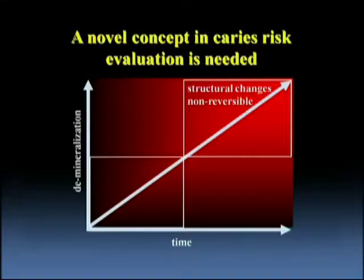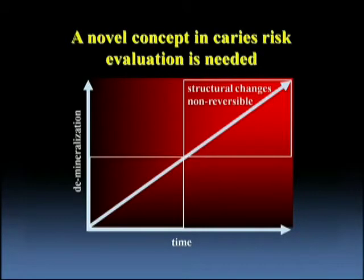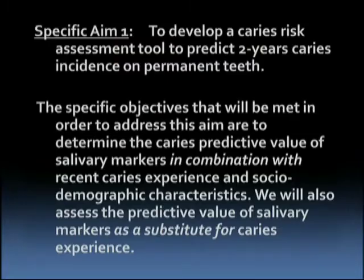So dentistry right now lives in this world, in this upper right quadrant. If you look at caries as a time-dependent disease, even though the public doesn't think about it that way, they think about the binary nature of it. You tell them if they have cavities. That's the public's perception. They go to you, and we say, you have X number of cavities. They don't think about it as a continuum over time. So we live in this world up here, when in reality, we should be living down here, before the structural changes are not reversible. So that's another reason for what we're doing.